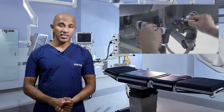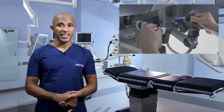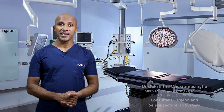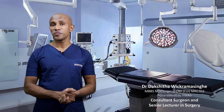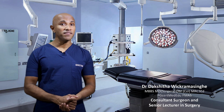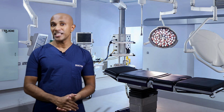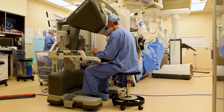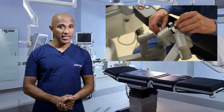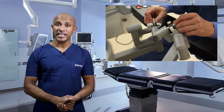When we think about surgical robots and robotic surgery, there are many myths. One of the biggest myths is that a robot performs your surgery by itself. Nothing could be further from the truth. This is only in sci-fi movies. The surgical robot is controlled continuously during your procedure by your surgeon.